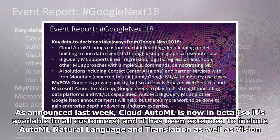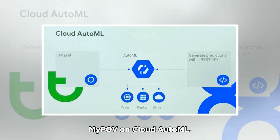As announced last week, Cloud AutoML is now in beta, so it's available to all customers, and it has been extended to include AutoML natural language and translation as well as vision. My BOV on Cloud AutoML.